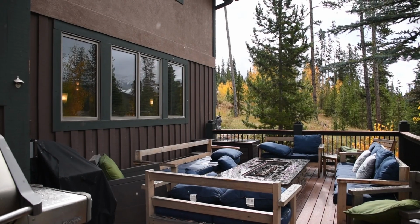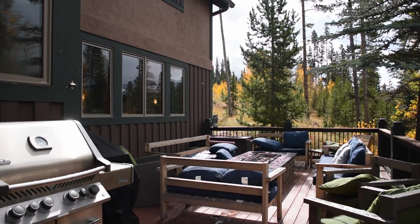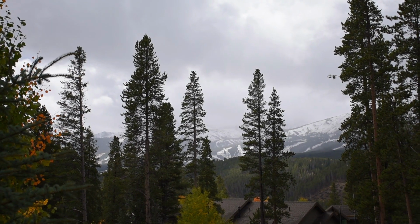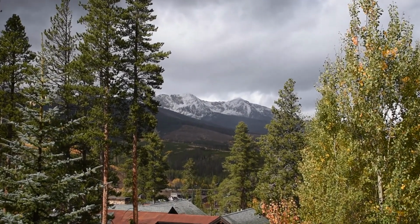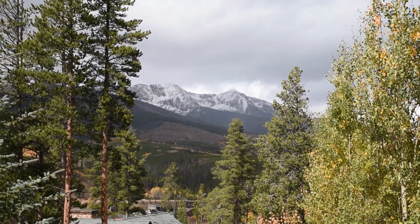Also, I wanted to mention the ample amount of outdoor living space here as well. As you can see, we've got a fireplace, a nice little hangout area, and then just behind us here, we've got views of the 10-mile range, and it is absolutely incredible. And you can see over there just how incredible it really is. Zoom in so you can see peak 1 and peak 2. Unbelievable.